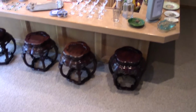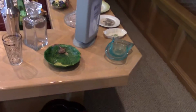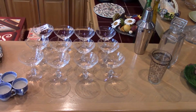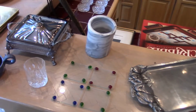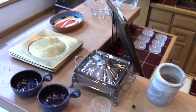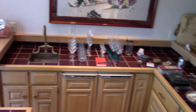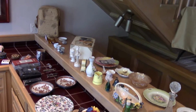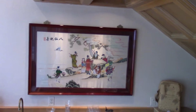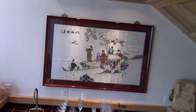And in the bar area, we've got these four little bitty Chinese stools. We've got this Tiffin garland pattern. We've got some aluminum cookware, or aluminum servingware, I should say. Some crystal, nice little decorator items if you're entertaining, lots of little entertaining things. And some hand-painted china over there. This picture here is not actually a picture, it's a needlepoint tapestry. That's an Asian tapestry in a frame.